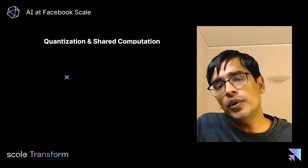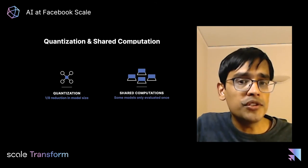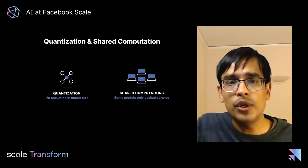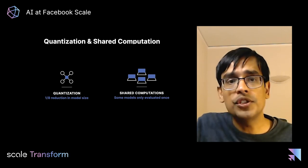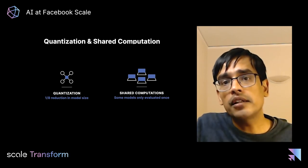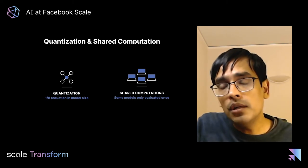For inference, we do a variety of optimizations. We do FP16 quantization to reduce the cost of evaluation of fully connected layers, and we do INT8 or even INT4 quantization for the embedding tables. And that can reduce the model sizes to an eighth of the original size with minimal impact on accuracy.